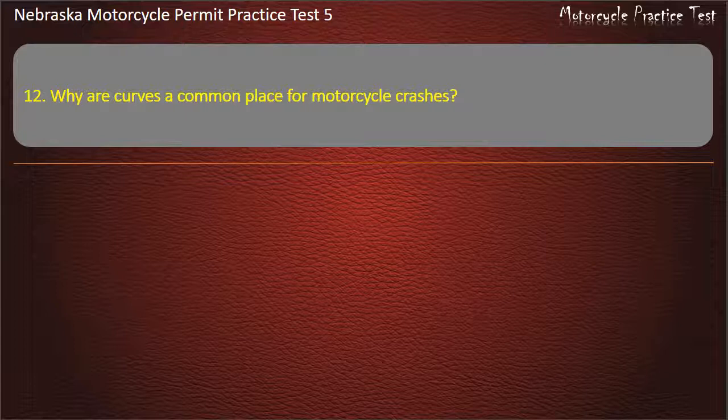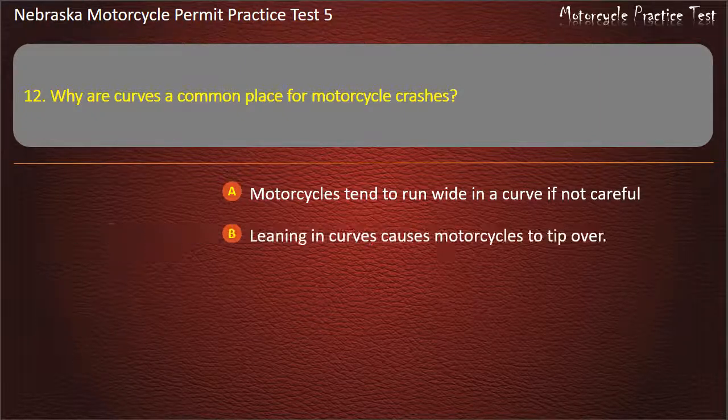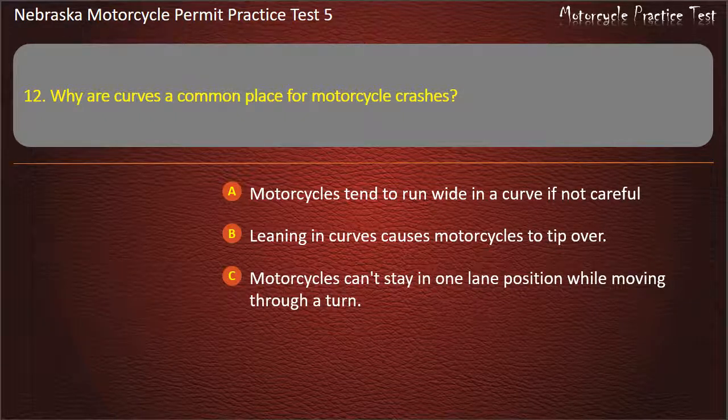Question 12. Why are curves a common place for motorcycle crashes? Motorcycles tend to run wide in a curve if not careful; leaning in curves causes motorcycles to tip over; motorcycles can't stay in one lane position while moving through a turn; it is difficult to steer a motorcycle. Answer: motorcycles tend to run wide in a curve if not careful.